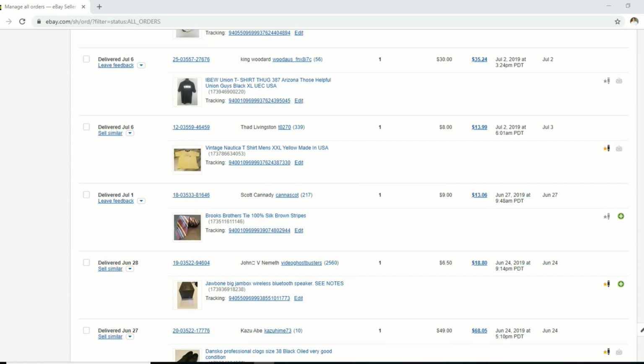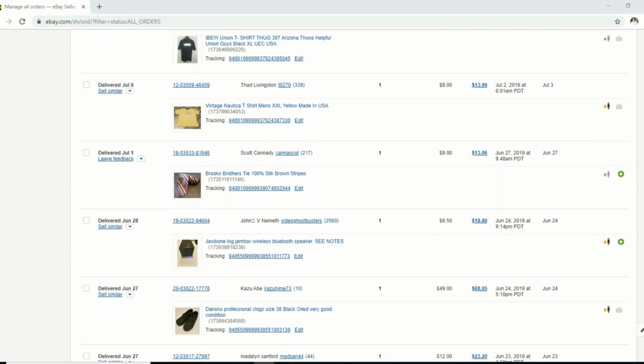Vintage Nautica, this was a terrible buy on my part. It took forever to sell, and I basically made my money back all said and done. Same thing with this particular Brooks Brothers tie. The quality of this specific one was not great, and so I didn't make very much on it.